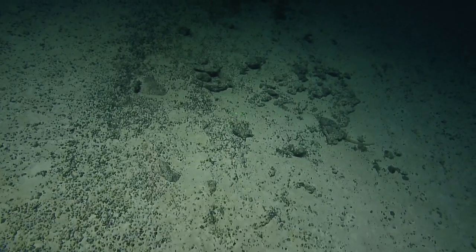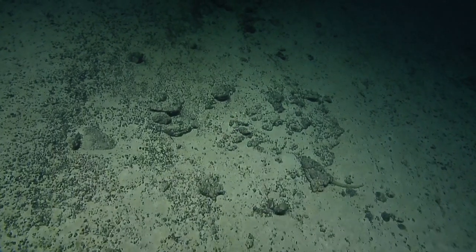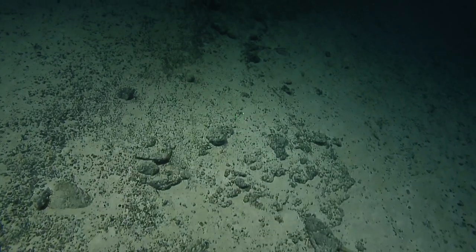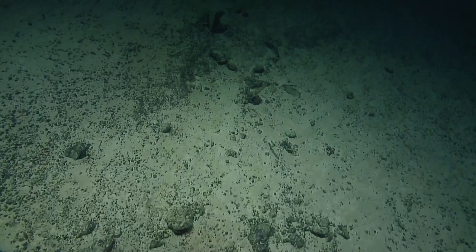Bridge, Nat? Same move, 100 meters, 160.